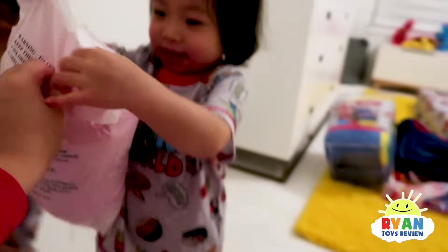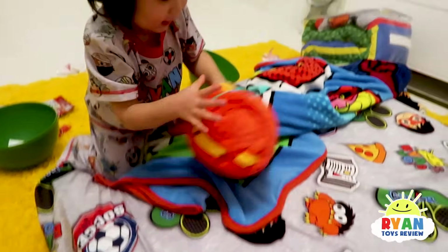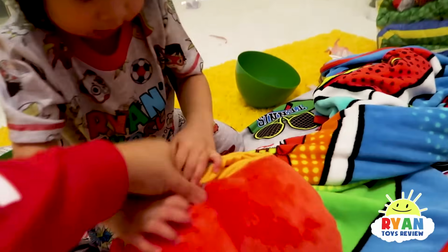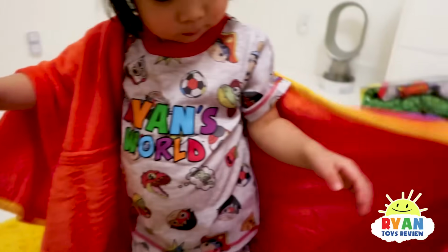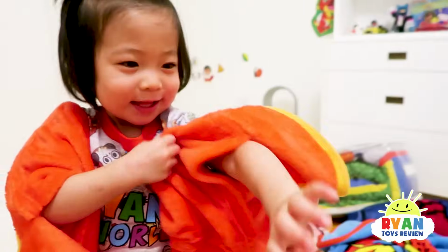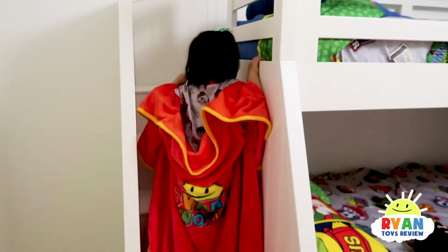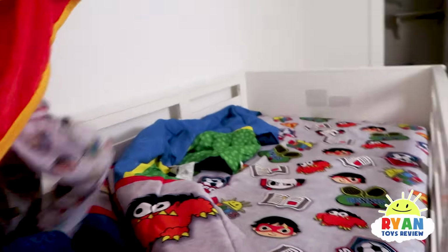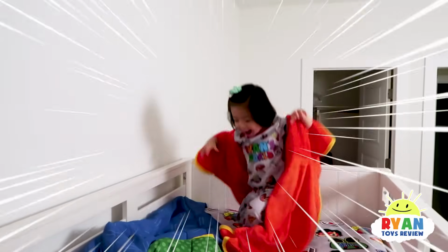You want that? What is this? So let's open it. Whoa. You see the blanket? Look, this is the Ryan's World blanket that comes in the sleepover egg, too. The green egg. So it's a blanket, but you can put your hand in. There you go. So now you're a superhero. You're done. You can go upstairs. So this is Ryan's bed upstairs. Woohoo, superhero Emma. I'm tired.